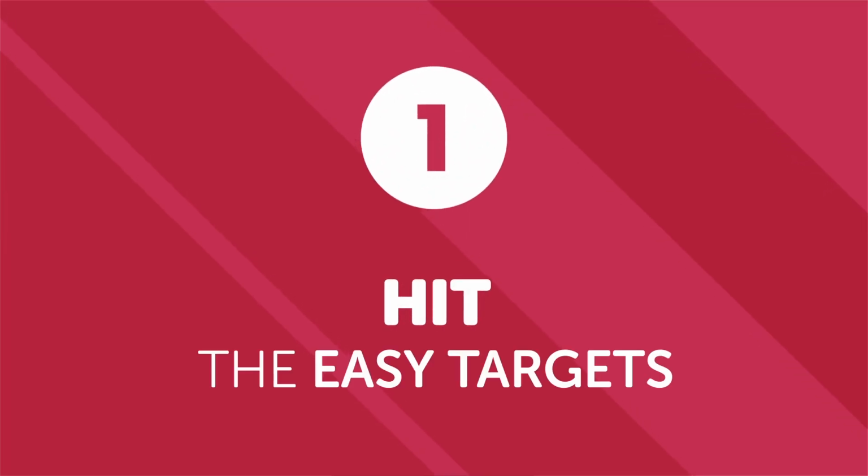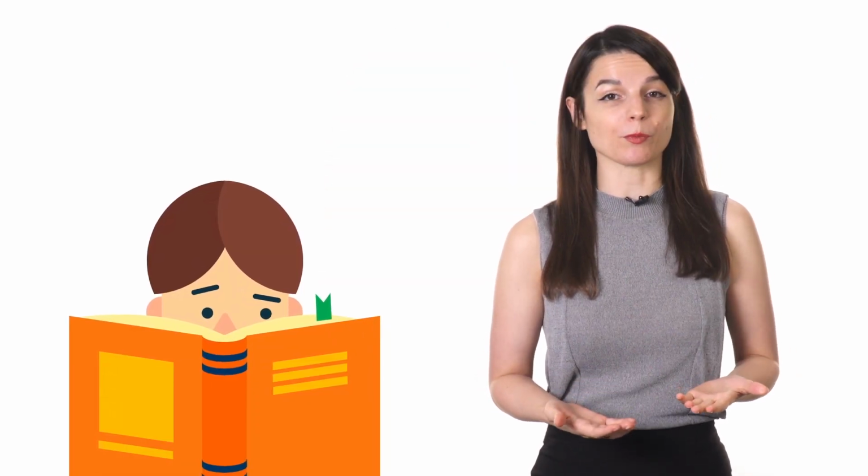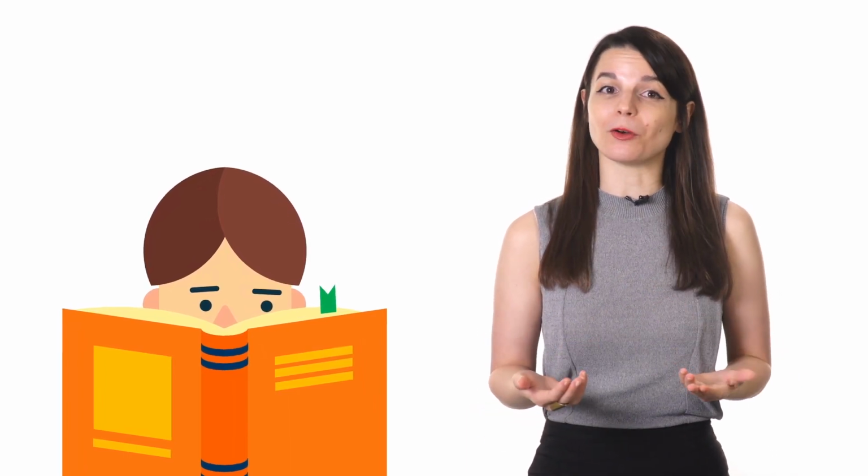Number 1, hit the easy targets. Start with easy, attainable goals in the beginning. You might want to do as much studying as possible when you first start learning a new language, but this is a good way to get burned out fast by all of the obstacles you'll hit. Whether you're trying to learn 10 basic vocabulary words a week, or just want to review some grammar that you've already studied and might need a refresher on, having easier goals to get you started on your language learning journey can make it easier to keep progressing.